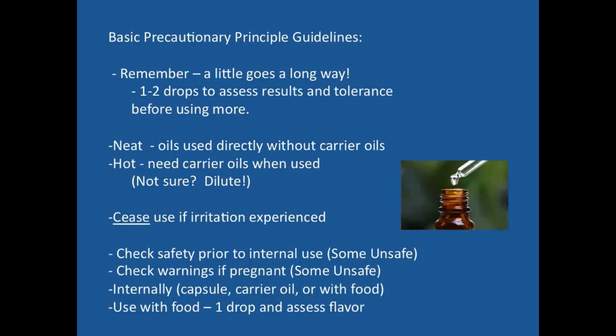So we're going to talk initially here about some basic principles of precaution that one should take when beginning using essential oils. Just remember that it's concentrated and that a little bit goes a long way. We're talking about drops at a time. 1 to 2 drops, use that, assess your tolerance for it before you would increase the amount that you would use. In fact, when it's used as a flavoring, just a drop or 2 will do. You don't need to use very much or it can overpower whatever it is you're flavoring.